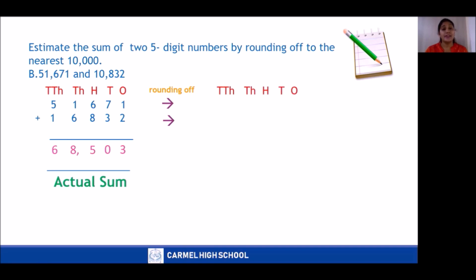So, when we round off, we have to first read the question again to find out to which number we need to round. Yes, we have to round off to the nearest 10,000. When it is nearest to the 10,000, then we have to see the digit in the thousands place. What is the digit in the thousands place? Can you observe? Right, it is 1.